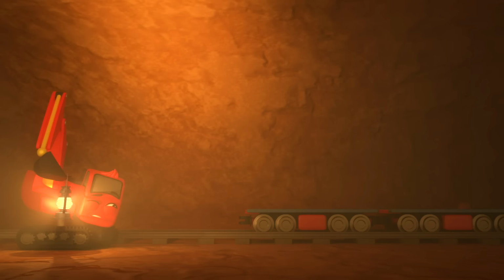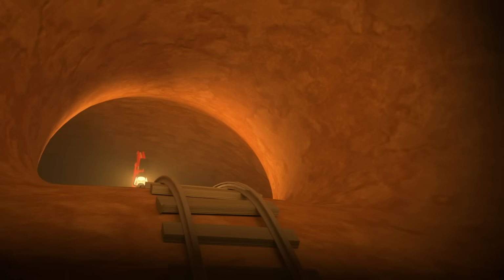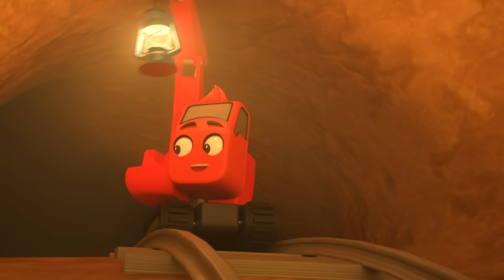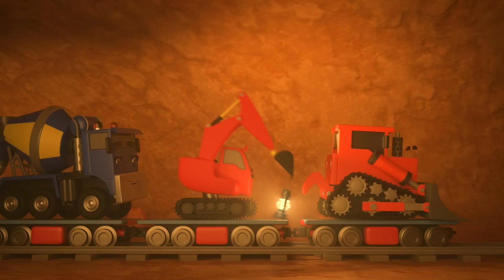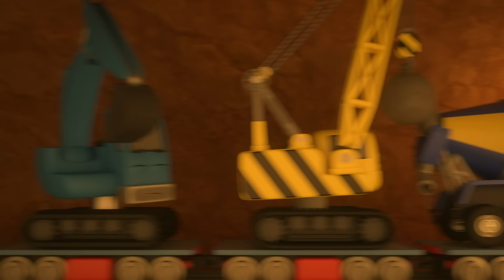There are some train carriages on the tracks. The tracks lead deeper into the tunnel. Digley thinks that they can get on the train and escape out the other end of the tunnel. The construction crew have all jumped on the train. Dozer is nervous to be at the front. Johnny gives them a push and they're off!